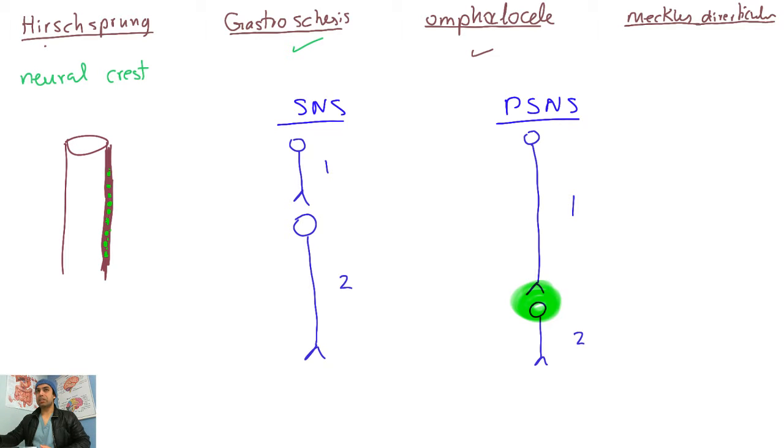So let me write down the names. The second neuron is also called the postganglionic neuron. Post, it's after the ganglia. The first neuron is known as the preganglionic neuron. The preganglionic neuron in parasympathetic is very long. The vagus nerve starts where? From the brainstem. Where in the brainstem? Medulla. And it goes all the way down to your transverse colon. So it's long. It goes from here all the way to the abdomen. One of the longest nerves in your body.